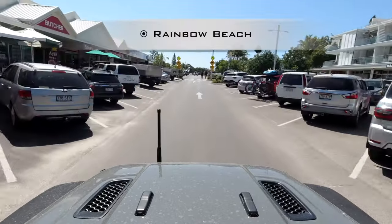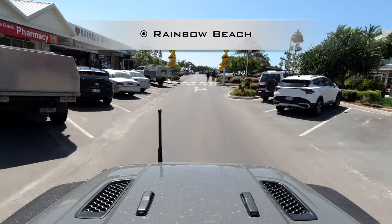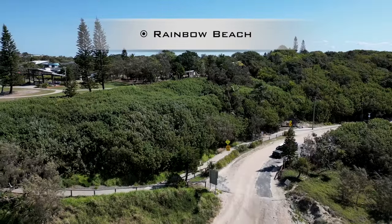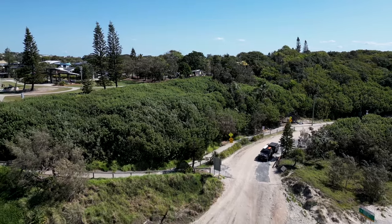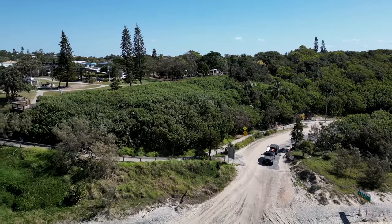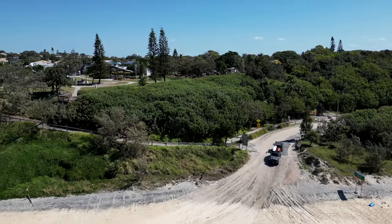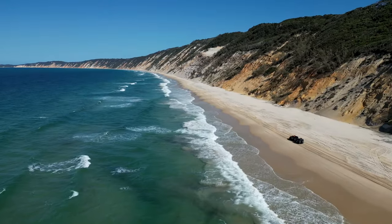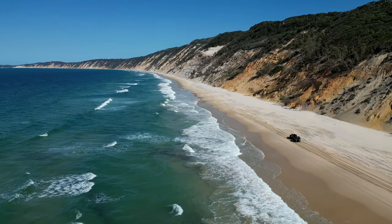The third way of getting to Double Island is via Rainbow Beach. It's a small coastal town, and from there it's only 30 minutes to get to Double Island, but make sure you only do that on a very low tide. I would recommend following the Iceman on Facebook, because he posts daily about the track conditions getting to Double Island from the Rainbow side.